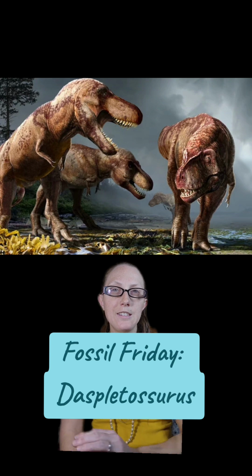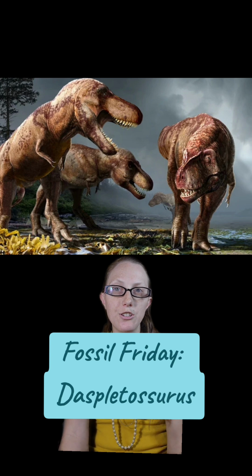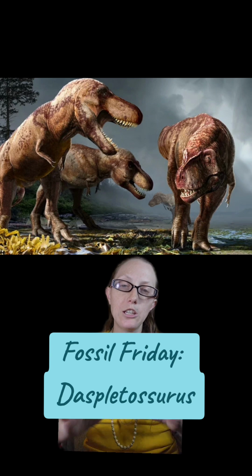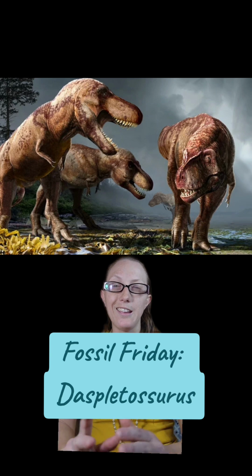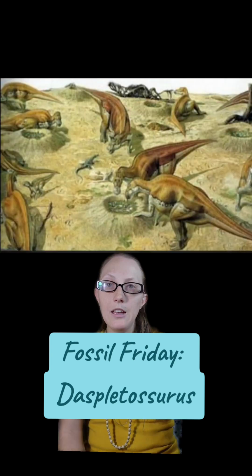There is evidence that Daspletosaurus lived in social groups. A bone bed in the Two Medicine Formation contains remains of a large adult, a small juvenile, and an intermediate teenager-sized individual. And it could be taphonomic bias, but nothing can be ruled out just yet. So maybe they did hunt in packs.